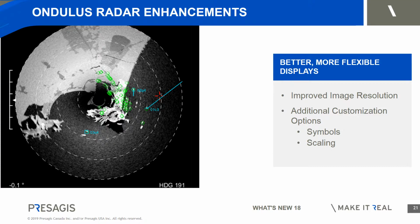Additional customization. ONDULUS Radar 18 added configuration parameters to configure the color of symbols. We also allow you to specify a scaling factor to the track speed or course vector in the ONDULUS radar display.